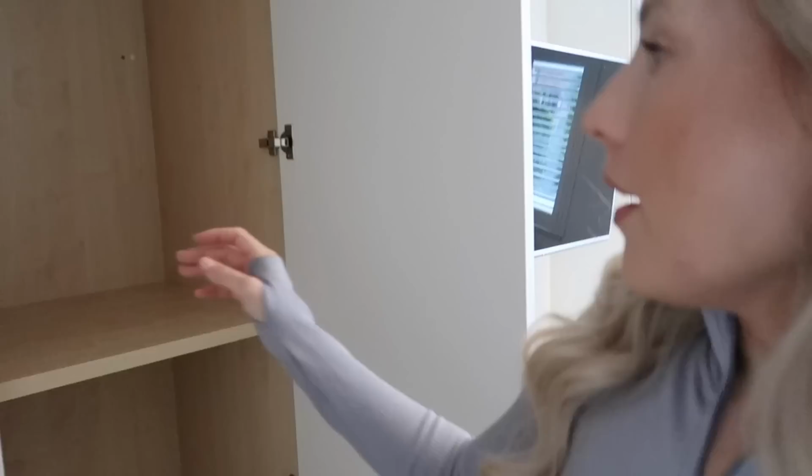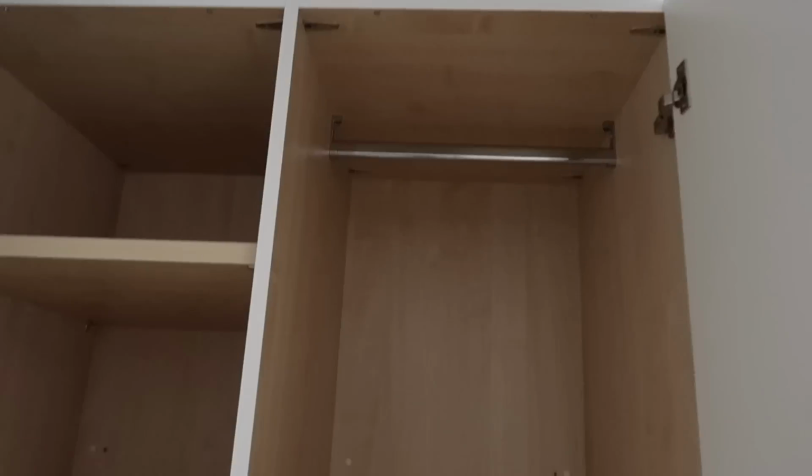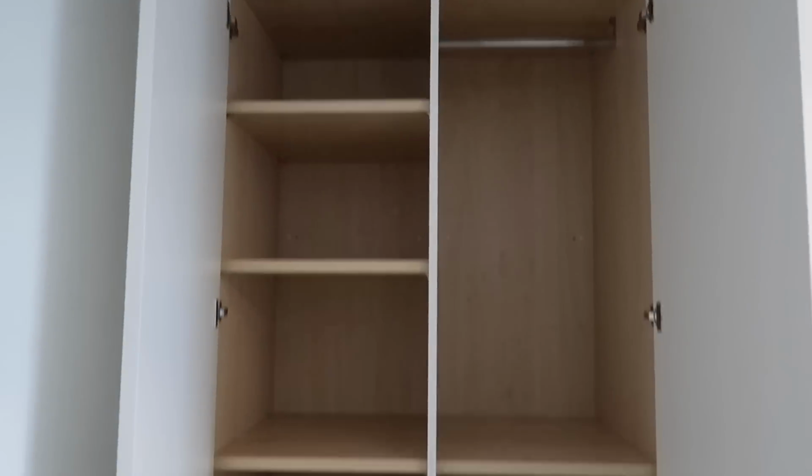And then because he wanted such a lot of shelving, because that's the majority of how he stores his clothes, we did a double rail like that, because he doesn't really have any really long things that would need the whole length. So having the rail at the top and at the bottom just works best. So that's the inside of Adam's.